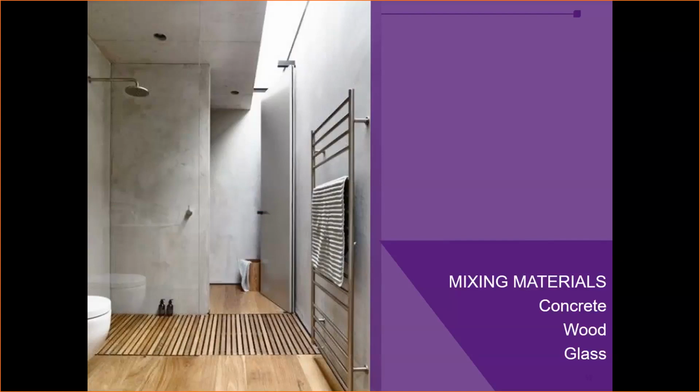Here, the designer is mixing the wood, glass, and concrete. The use of the patterned wood on the shower floor not only provides functionality, but also provides an element of dimensionality to the room. And it's hard to see, I believe, but there is a divider between the toilet and the shower with that very clean glass panel. Now, I don't want to be the person that's in charge of keeping that glass panel looking like that, but it does make for great open design.